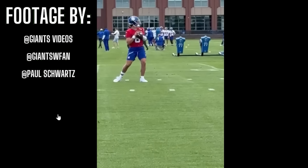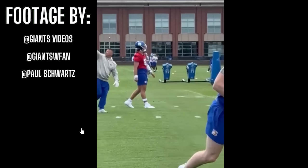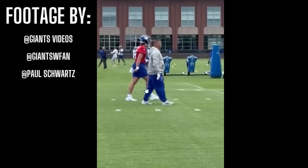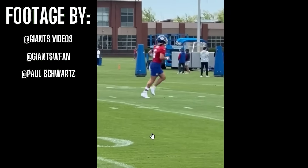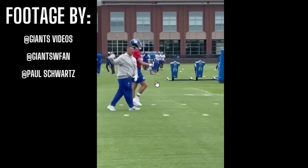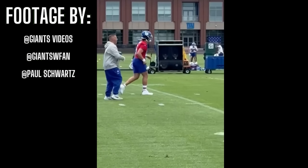One thing I love about Jaxson is he actually has a pretty good release. It's not elongated by any means necessary, but it's not bad, right? Coming out of college, he's got really good form, and this is one of the big reasons he was a first-round pick. I mean, not only because of his accuracy and whatnot, his mobility, his escapability out of the pocket, making something out of nothing, but also he's got a nice release as well. So I'm excited about Jaxson. Let's get into more about today's practice.